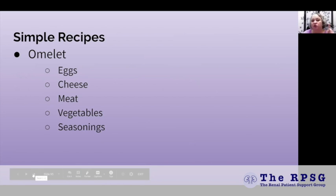Again, if you don't like any of these things, or you want to get a little less protein or a little less something else, you can adjust them to not use, but the base of your item, the omelet is the eggs, or the salad is the lettuce, is always the same. So then you add these other things, it makes a good meal.